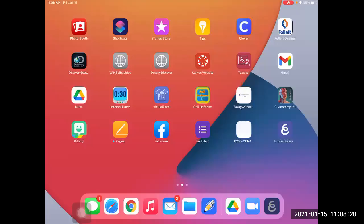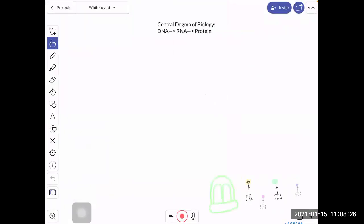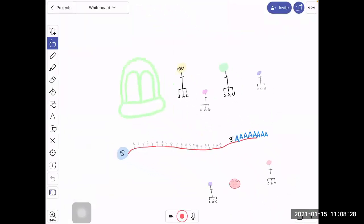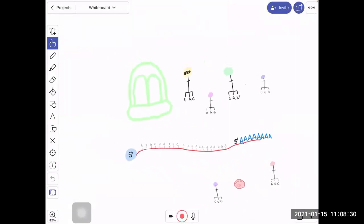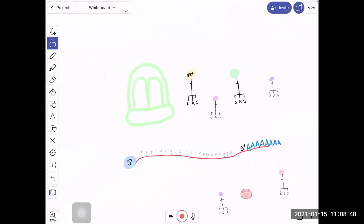So I'm going to go into my explain everything here. All right, so what I have done here is I've drawn some pieces to our DNA protein synthesis model. And I just realized that something I made a change to didn't stick. So maybe I'll get you guys to help me figure out what these amino acids are in just a moment.